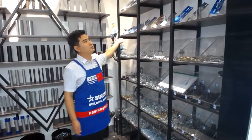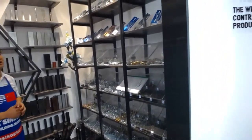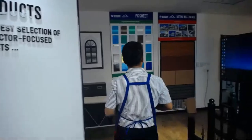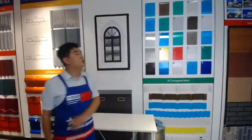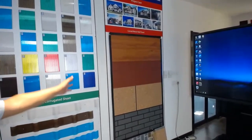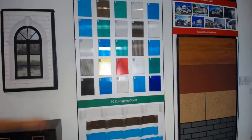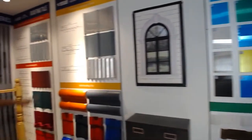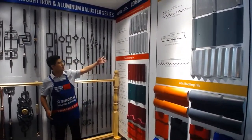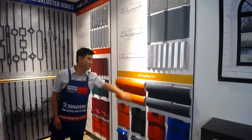These slit angles are used in light shafts, which are popular in the Philippines and Thailand markets. On this wall is our roofing tile series. Here is our carved metal wall panels products, which are used on outside walls. You can see some project cases. This is our PC and PVC hollow sheet and our corrugated sheet. This part is our corrugated sheet materials. We have galvanized and Galvalume pre-painted, aluminum and pre-painted aluminum, and ASA roofing tiles.